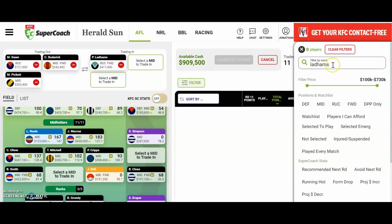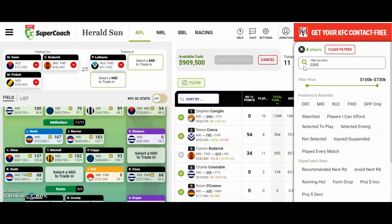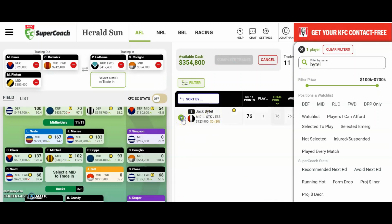he goes in. We want Cornelio. And then obviously I'm not quite sure about Cornelio or Fife. I think I've just picked Cornelio purely because I think Fife is a little bit of a worry with a few injuries. But it's really 50-50. And Cornelio is about 20,000 cheaper as well. So that's just an added bonus. And then obviously Bytel, I think he could be really important for some good cash generation.